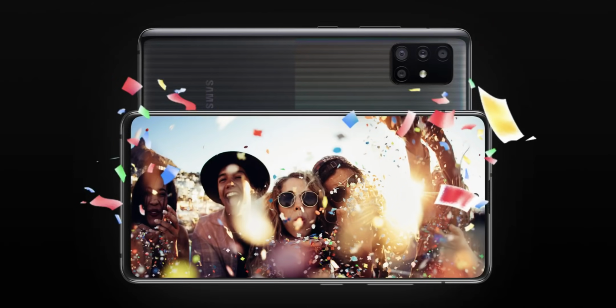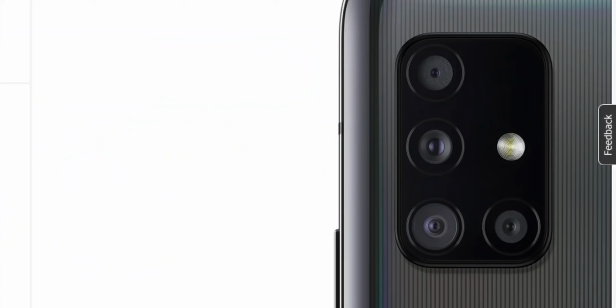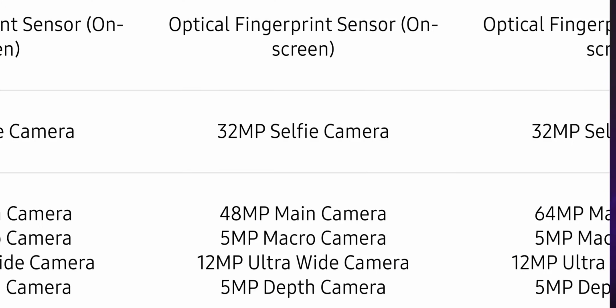The A51 is kind of the mid-range of their mid-range, somewhere in the middle. And you get a huge screen with the A51, a 6.5-inch screen, of course, with quad cameras: 48 megapixel, 12 megapixel, 5 megapixel, and a 5 megapixel with flash. Of course, your selfie camera's 32 megapixels. Again, 4 gigs of RAM and a 4,000 milliamp hour battery.